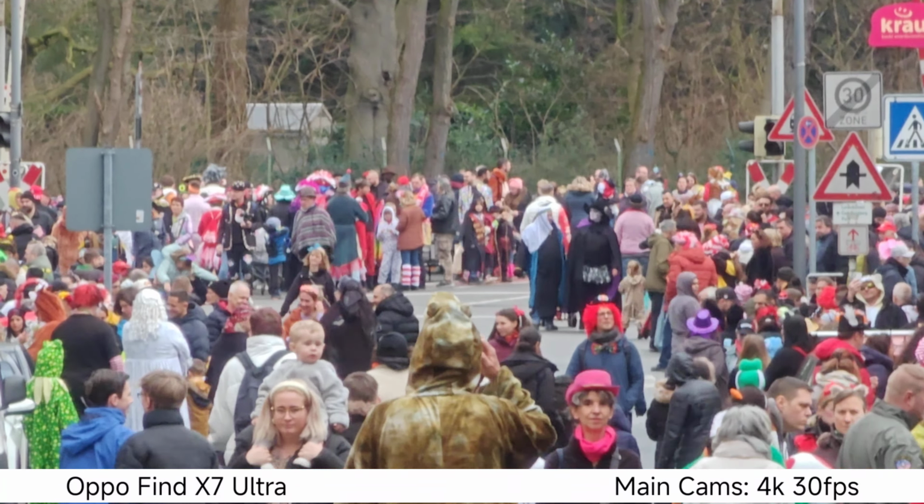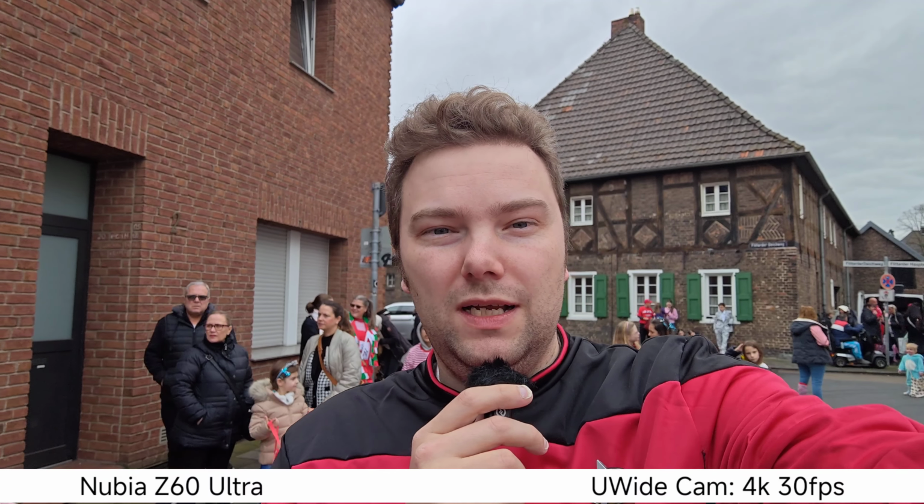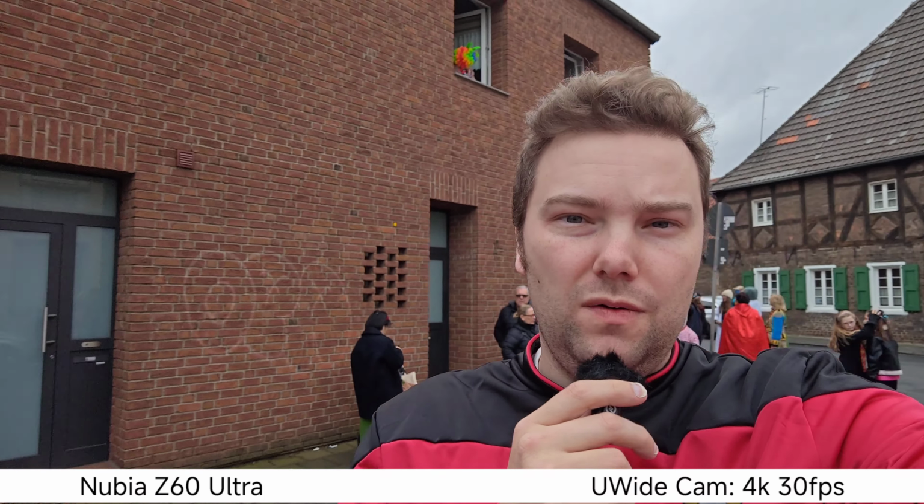We have the Carnival train as well. You can see some people walking by. 18x zoom maximum at 4K 30. And the Nubia Z60 Ultra is recording with the ultra wide angle, 18mm, not so ultra wide here anymore. But yeah, what do you think about this one here? I can also turn around.